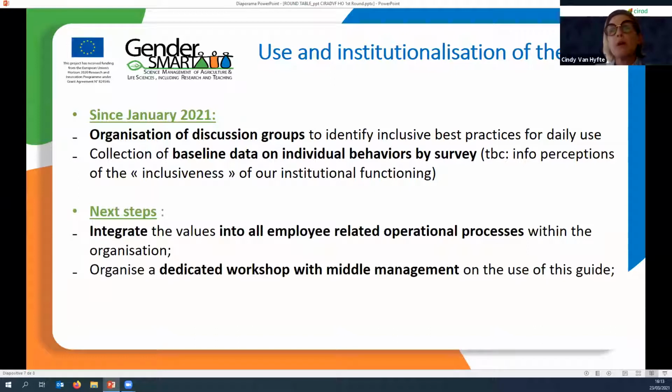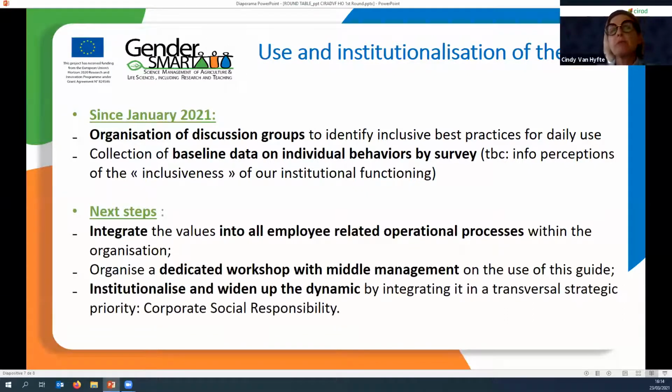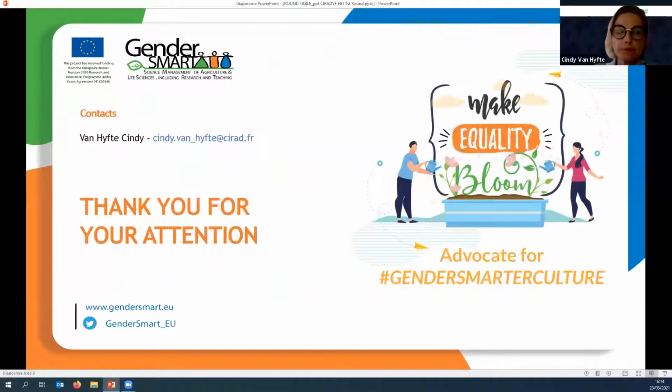We also want to involve and work much more with the middle management on this guide, but this is one of the lacks that we have in our approach. And we are currently already institutionalizing and widening this dynamic by collaborating more and more with a strategic priority that we have in CERAD, and that is to work towards a corporate social responsibility, which takes in environmental but also social issues. Thank you for your attention.